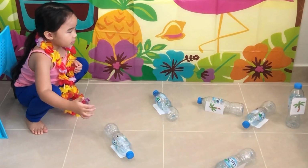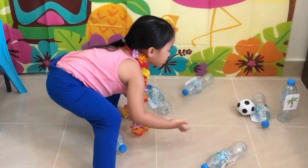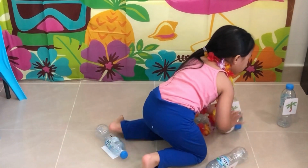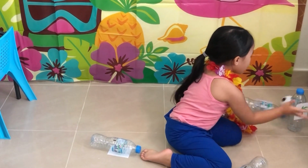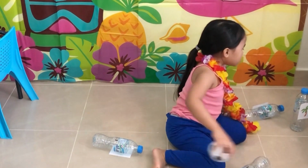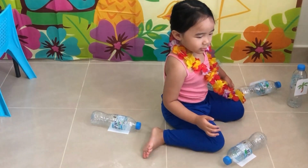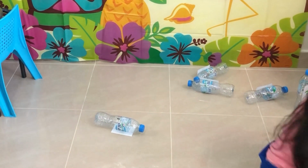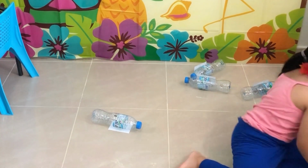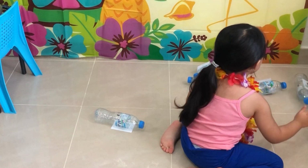Oh, one more, Sophie. Last one. Go. The other one. Last one. Stronger, harder. Go. Oh, what's happening? Get the ball. Go. Get the ball. 1, 2, 3. It's okay. 1, 2, 3, go. Harder. Whoa, baby.